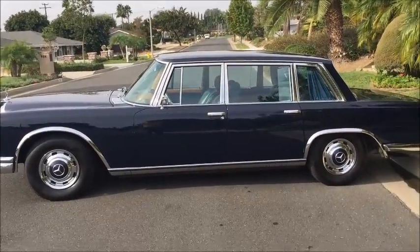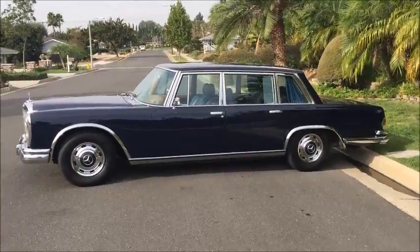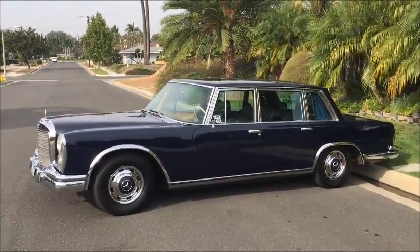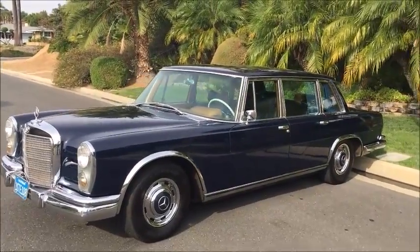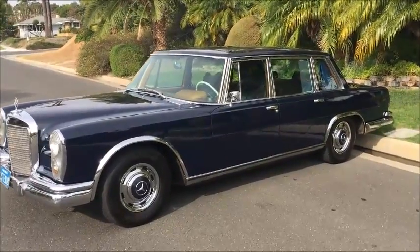And this car has been in California its entire life. Sold new in San Diego with the original sales contract. And only two owners. The second owner purchased it in the late 1980s and has owned it, driven it, and had it professionally maintained ever since. So it's an excellent car.